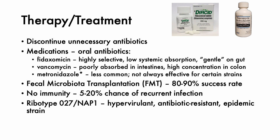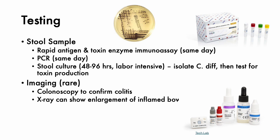When testing for C. diff, it's important to remember that not all strains of C. diff are cytotoxic and not all carriers are infected. So in theory, you could pull someone off the street and test them for C. diff and they could come out with a positive result. That doesn't necessarily mean they have an infection, but it could just be they happen to be one of the few people that carries C. diff as a part of their normal gut flora.